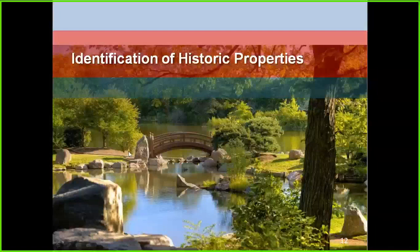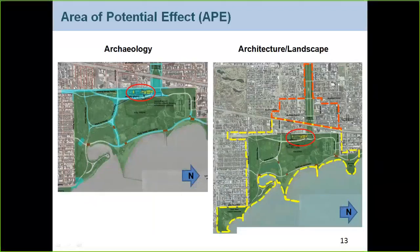There are three different areas or three different products that have come out of this. One is an area of potential effect, and that's essentially a map of the area that we're talking about, and it defines what could be an area of either visual effect, auditory effect, or any type of historic impact that could happen by construction of either the roadways or the Obama Presidential Center. And two different areas of potential effect were defined, one for archaeology and one for architecture and landscape, and that's what you see on screen.